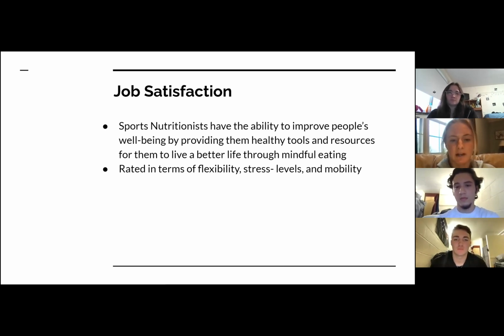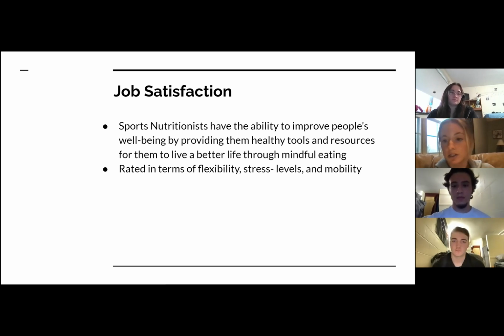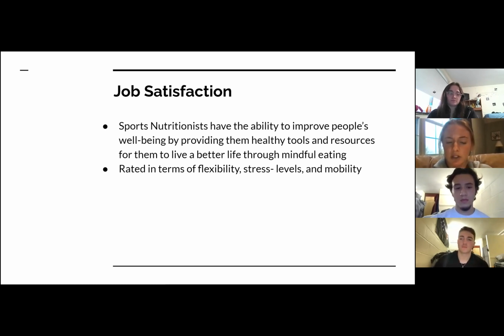In terms of the flexibility, stress levels, and mobility, they are going to have, again, the good with the bad days. They're going to have clients that aren't seeing results. They're going to have clients that are overseeing the results. So finding a happy medium with those individuals is going to be super important. Just like anyone in that exercise science field working with people, you're going to have people progressing faster than others, and you're going to have people progressing slower than others. So it's good to just know how to manage that and know how to handle your stress levels.